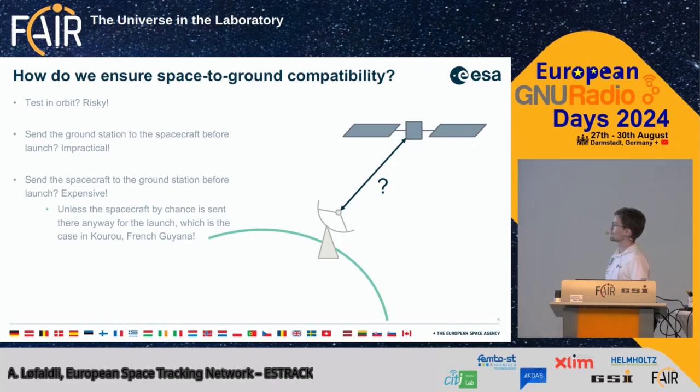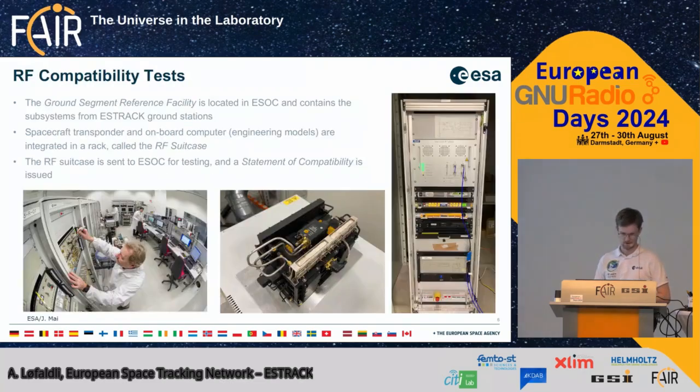So what we have had for many years now here in Darmstadt is what we call the ground segment reference facility, which contains a representative version of every subsystem from the ground station. And instead of bringing the whole spacecraft to ESOC, we take out the important parts, most importantly the transponder, which is the RF system, along with the onboard computer, which is used for generating data and receiving commands. And we pack it together in this rack, which we call a suitcase, because it's so nice and small and portable, relatively at least.